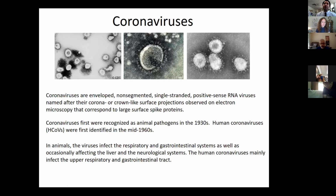Now, coronaviruses are known animal viruses. This is going to become important as we think about the spread of COVID-19. They were recognized as animal pathogens in the 30s, and then it wasn't really recognized until 30 years later that these viruses could cause disease in human beings.